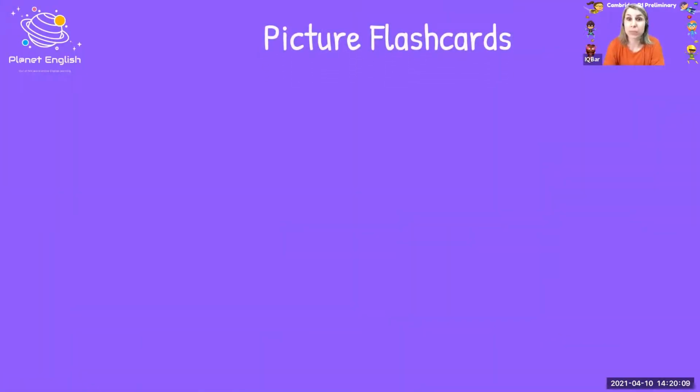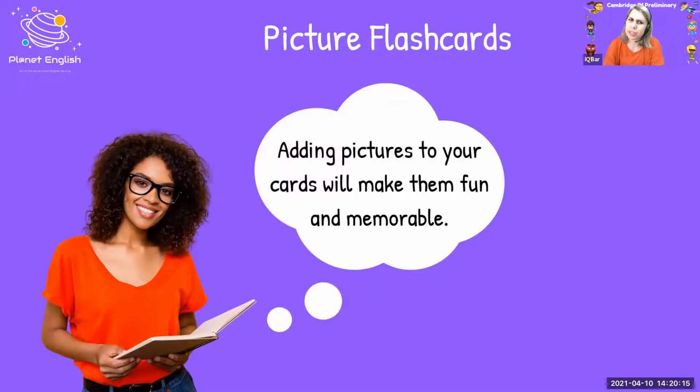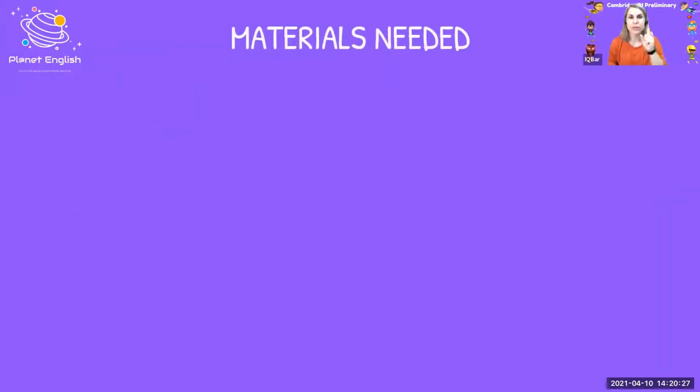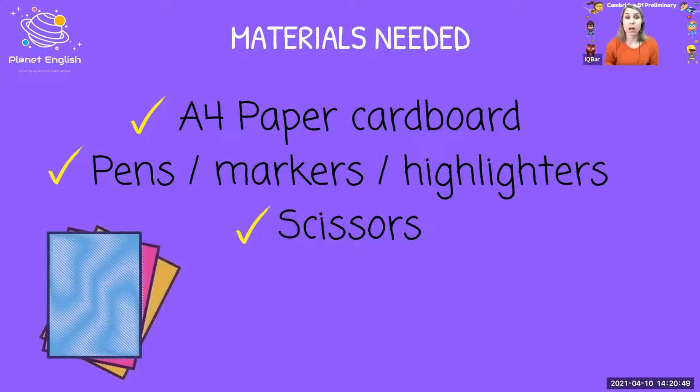The first type of flashcard I'm going to show you is a picture flashcard. Adding pictures to your cards will make them fun and memorable. So let's make a fun, memorable flashcard. This is how you do it. First, the materials that you're going to need. A4 paper, cardboard, some markers, pens, highlighters, and scissors. But boys and girls, always ask your mom and dad for help when using scissors. Okay?